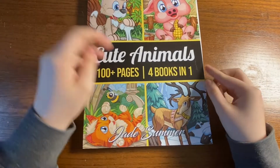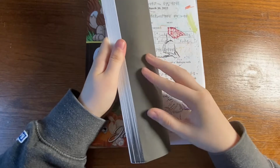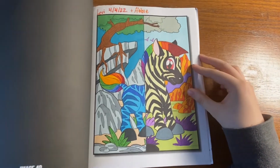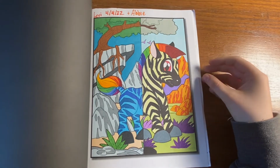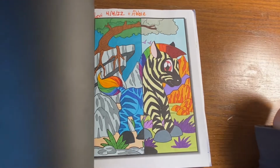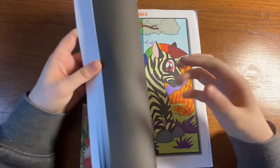Cute Animals, Jade Summer. This is a combination of 4 of her books. This one we did just a couple days ago. I did it with my best friend here at school, Abby. This was my half, and this was her half. I think it came out so cute. Again, Cali Art alcohol markers.